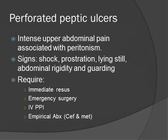Okay, so perforated peptic ulcers, like I said, intense abdominal pain, can be quite easily confused with AAA. Signs similar to what the patient presented with. Requires resus, emergency surgery, IV PPI, IV pantoprazole, 40 milligrams, etc.